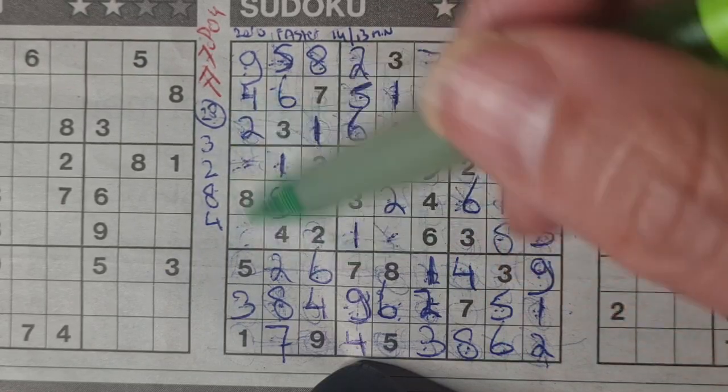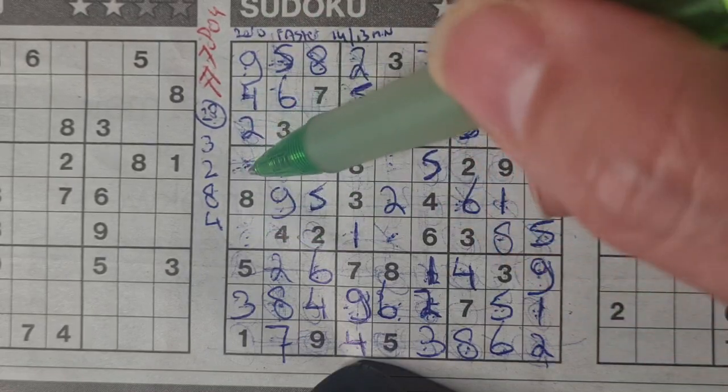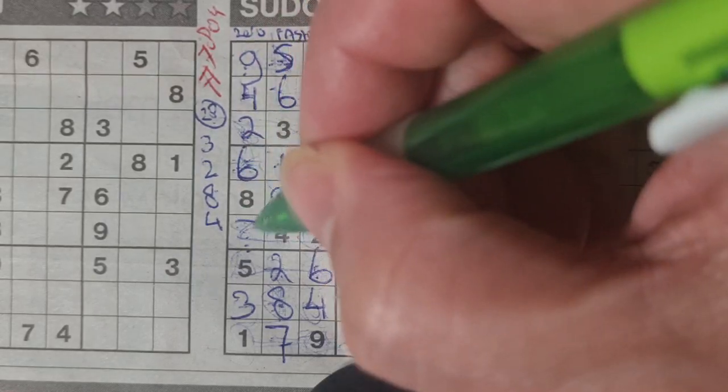Two missing numbers in this big square for the most one, the two, the three, the four, the five, six is missing, and the seven is missing. Six and a seven, six and a seven. We have a six in this row, no six there. Six should be here, and the seven goes there.